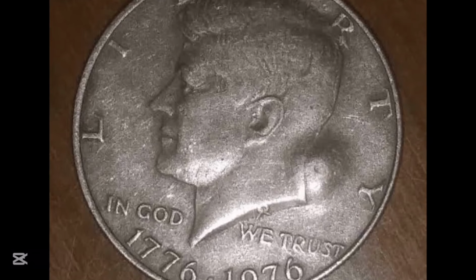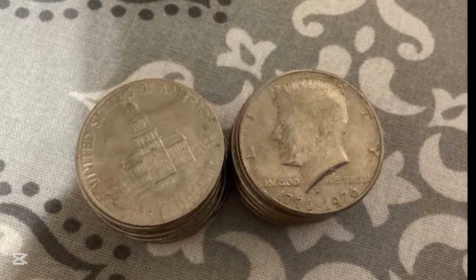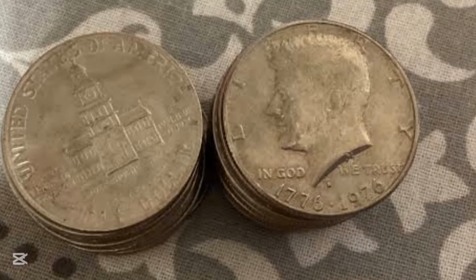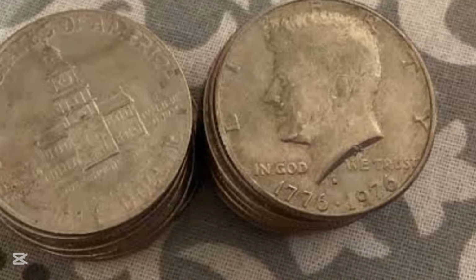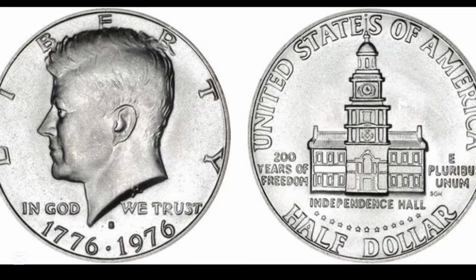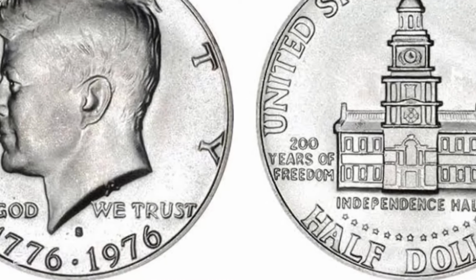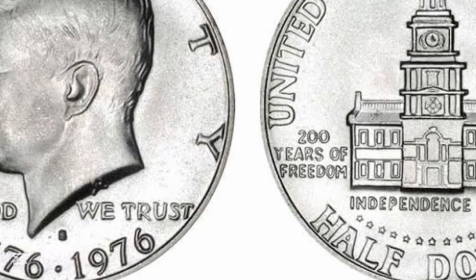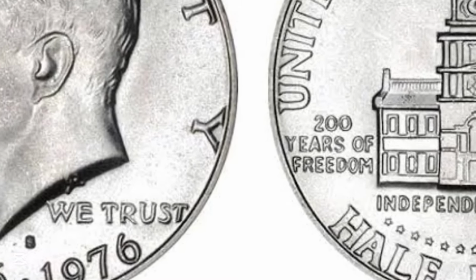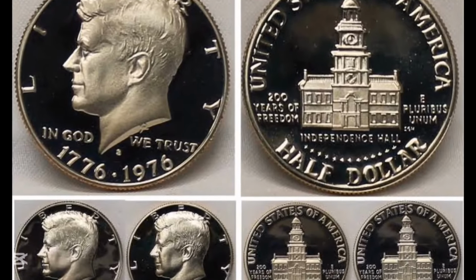Most circulated examples are worth only their face value, and values for even mint state coins, those that have never been circulated, are relatively modest at most grades. The independent coin graders, the PCGS, value a coin graded MS60 at just $3. Values climb to $12 at MS63 and $22 at MS64. A gem quality MS65 example will be worth around $55, while one at MS66 breaches three figures at $175.